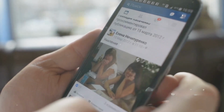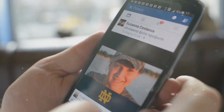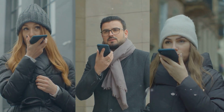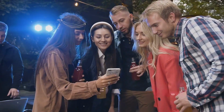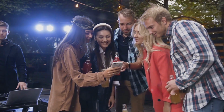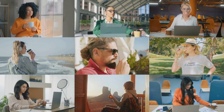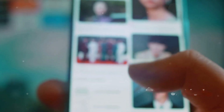Section 5. The Siren Song of Social Media. Biases in the digital age. Social media platforms, with their constant streams of information and carefully curated images, are breeding grounds for cognitive biases. The bandwagon effect, our tendency to conform to the actions or beliefs of others, is amplified in the online world. Similarly, the availability heuristic is heightened on social media. We're bombarded with news of other people's successes, travels, and perfect lives, leading us to believe that these experiences are the norm rather than the exception.